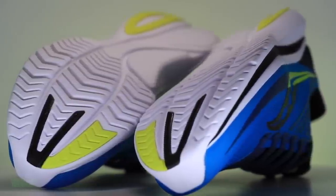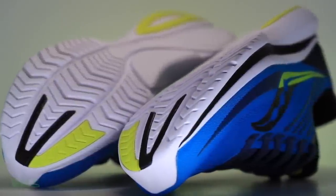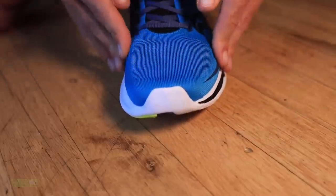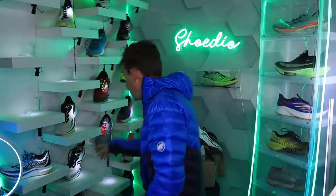Not a long tempo, like I wouldn't really go past 5 miles in the Kinvara 12 for a tempo day, but it absolutely could pick up the paces if you wanted it to. Not an incredible energy return through the midsole, but definitely I'm putting it in the tweener category for 2021. So the Kinvara 12, we also have the Triumph 19.